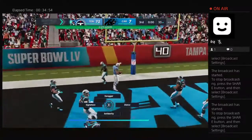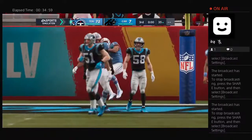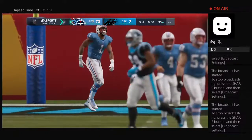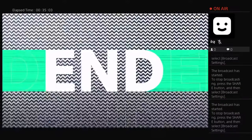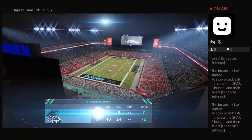And this is going to be caught. I'm not sure about the need to go for two, but they get it. We can extend this lead out even further. 1 quarter remains here in the Super Bowl. You are watching the NFL on EA Sports.